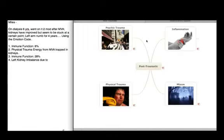Something on the right, something on the left? Is it psychic? No, physical. So physical trauma, again, another physical trauma energy, a different one from the last one. There was a big physical trauma energy encompassing both kidneys, but now the body is saying, hey, here's another one. It's smaller. It's just affecting the left one.